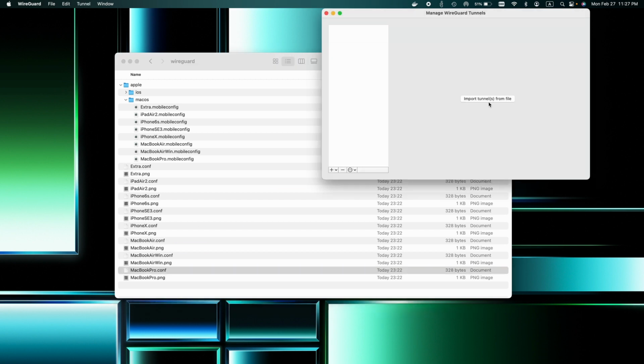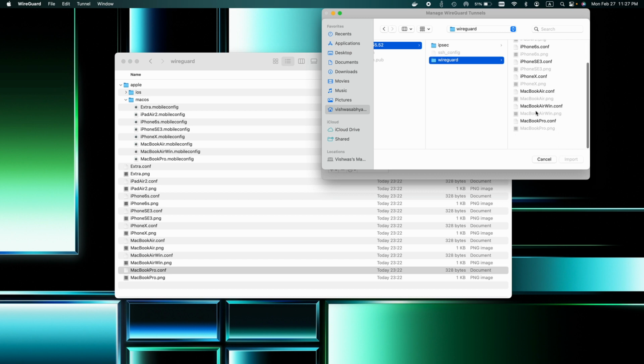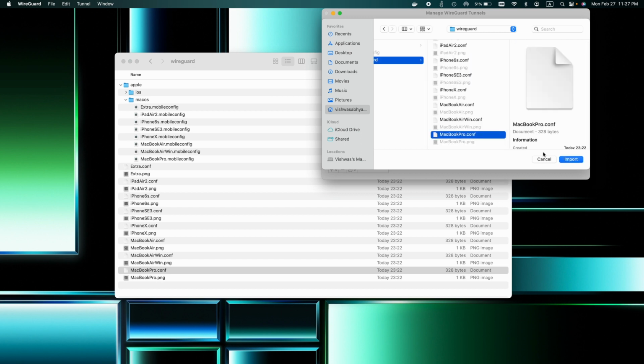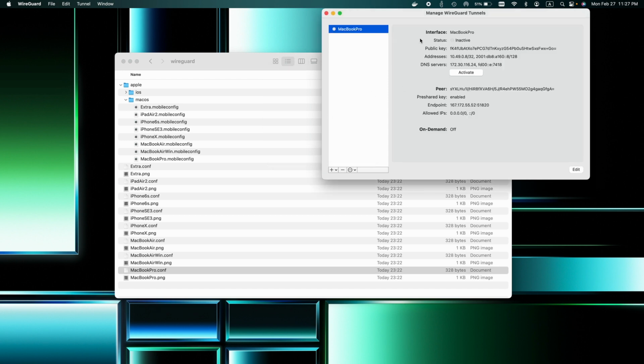And unfortunately I cannot drag and drop, so I need to, like, move to the directory and choose the VPN configuration from there. It is under the WireGuard directory, and yeah, I will choose macbookpro.conf. I need to press on allow, and yeah, finally it's done. The configuration has been installed, and now I can click on activate to connect to my VPN server.